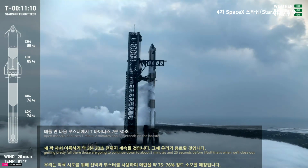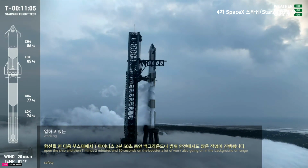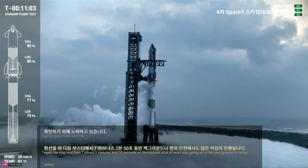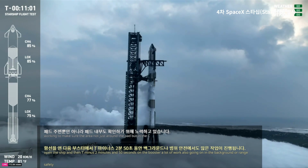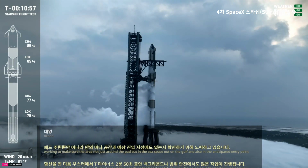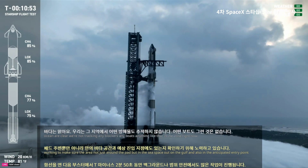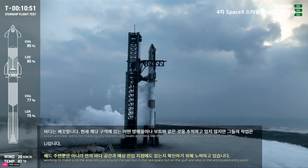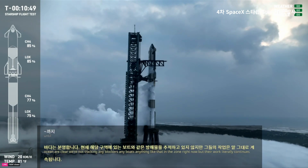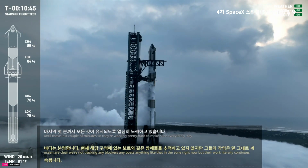A lot of work also going on in the background. Our range safety teams working to make sure the area, not just around the pad, but in the sea space out in the Gulf, and also in the anticipated entry point in the Indian Ocean are clear. We're not tracking any blockers, any boats, anything like that in the zone right now, but their work literally continues right up until those last couple of minutes. So they're working pretty hard to make sure everything stays clear. But right now the range is green.